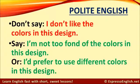Don't say, I don't like the colors in this design. Instead, say, I'm not too fond of the colors in this design, or I'd prefer to use different colors in this design. When reviewing work, avoid statements like, I don't like. Instead, you can use a more indirect form like, I'm not too fond of, or I'm not a fan of. Another option is to state what you want to see instead by using the phrases, I'd prefer, or I'd rather.